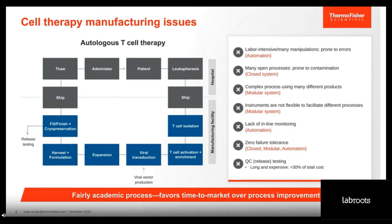In addition, how to synchronize different instruments and processes, making the workflow trackable and compliant with regulatory requirements, is another layer of complexity. So based on these issues, we understand customers are looking for three main solutions: a closed system to close the process, a modular system to remain flexible, and automation to reduce labor and human errors.